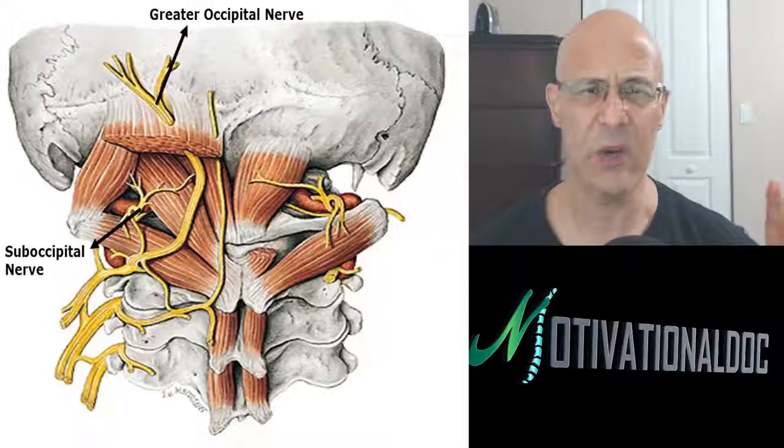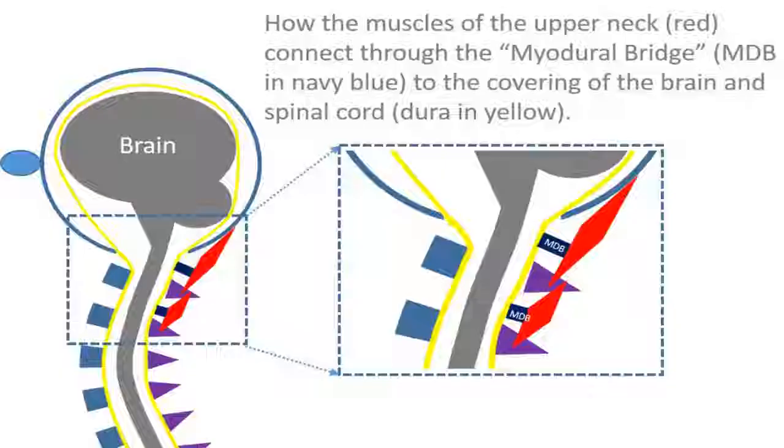Now, here is some really amazing research I want to share with you. This is called the myodural bridge, MDB. Basically, this is the outermost connection where these fascia strands connecting from the suboccipital muscles attach to the outermost membrane surrounding the brain and spinal cord. The dura mater is the outside covering of the sac around the spinal cord. And inside those meninges is cerebrospinal fluid.